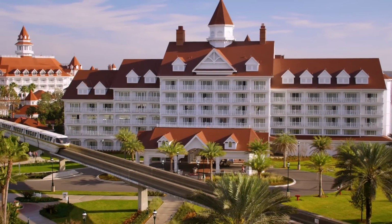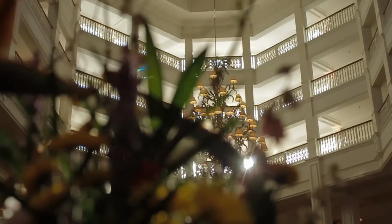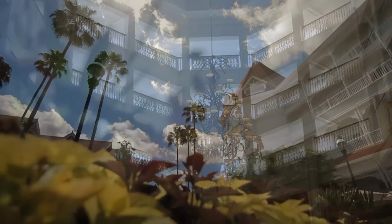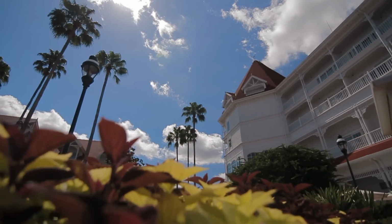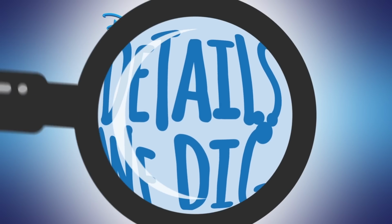There you have it. 5 of the Disney Files magazine staff's favorite details, legends, and backstories at Disney's Grand Floridian Resort and Spa. Of course, there are plenty more details to discover. What are your favorites?